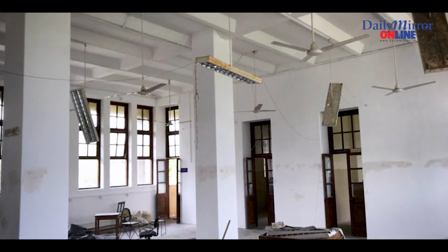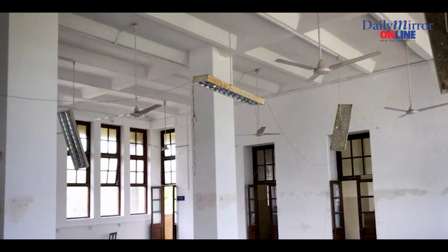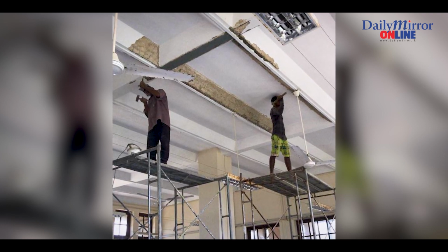The earlier design had a ceiling, but again, the ceiling was another problem, because it needs constant repairs because of the age, and it needs repairs every now and then. So we have to keep the ceiling exposed. So we got rid of the ceiling, and the ceiling is exposed and painted in black.